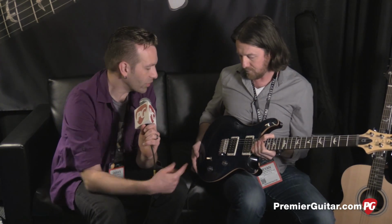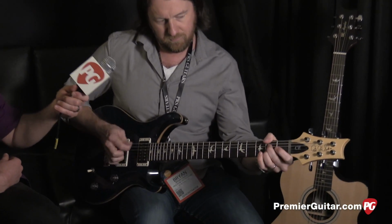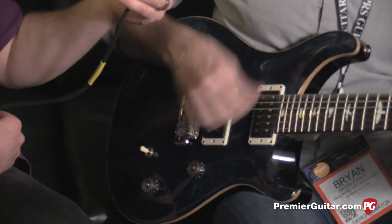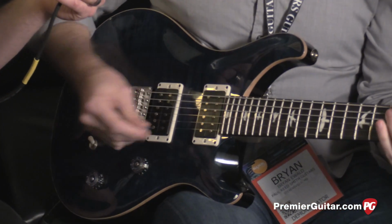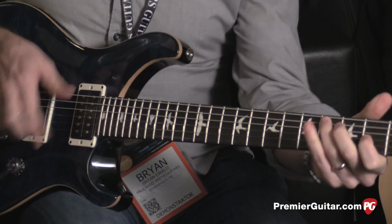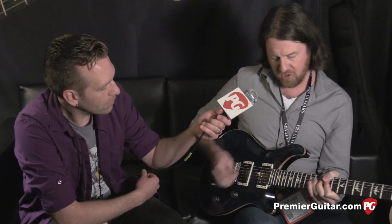Nice. Do you mind if we check out some of the other pickup positions? I think you played just the neck pickup so far, right? Yeah. So here we go. We'll start off with a coil tap on the bridge. It's nice and spanky. Center position. And I did the neck already. I'll go through with the humbucking sounds. Here's the neck as a humbucker. Nice and warm, but still airy on the top end. In the center position. In the bridge.